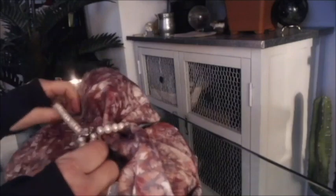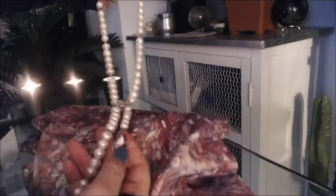Here we go, ladies and gentlemen, for the last bag, bag number three, which was this gray, burgundy, pink bag with a zip closing and the freshwater pearls and silver. So I'll put the pearls over the candles off to my left. And let's take a look what's in this.